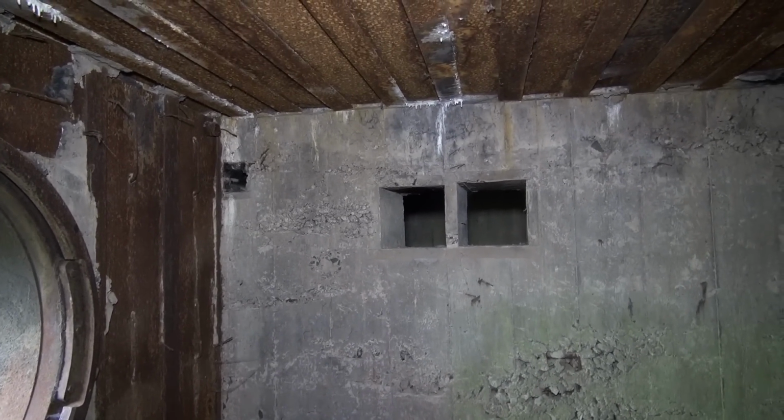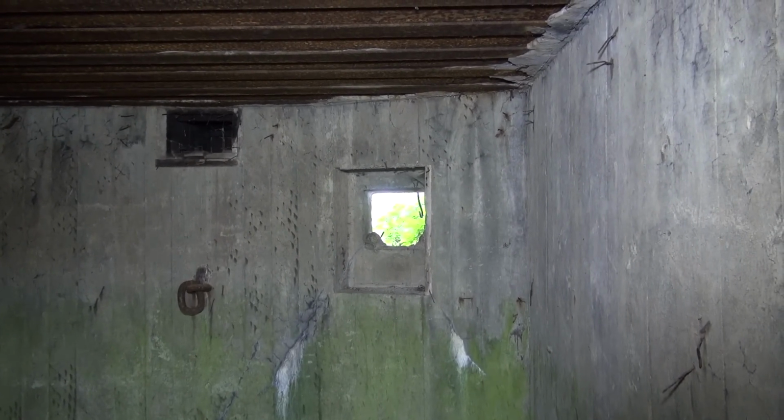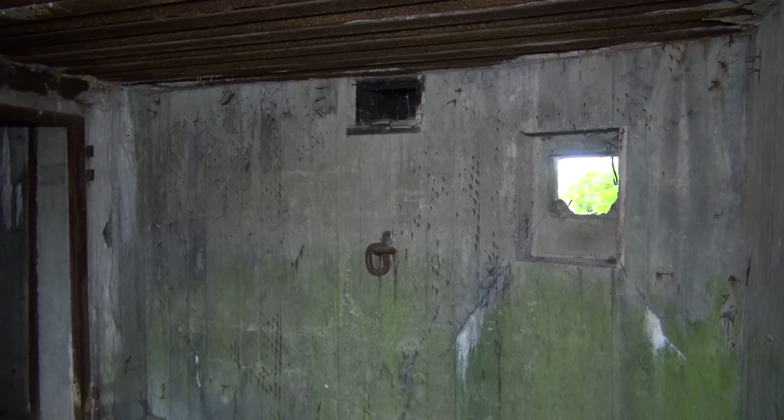These communication windows are interesting, I'll say. And here's the rear defense towards the rear door. And here's a chain hanging on the wall.